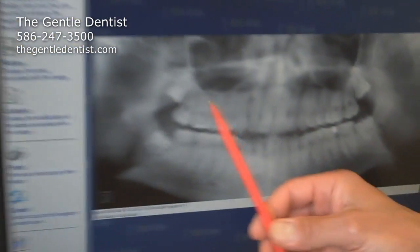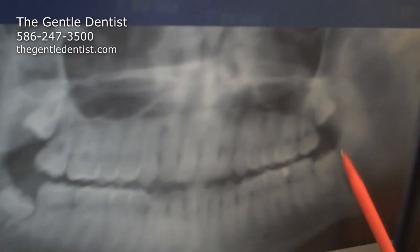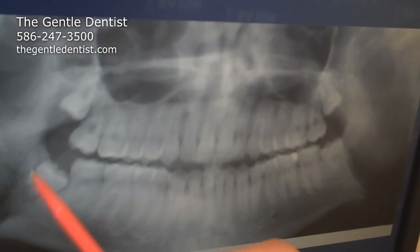If we look here on this x-ray that we took, we can see that these are the wisdom teeth. The third molars are the wisdom teeth. These 4 teeth here we're going to take out today. We got them nice and numbed up.